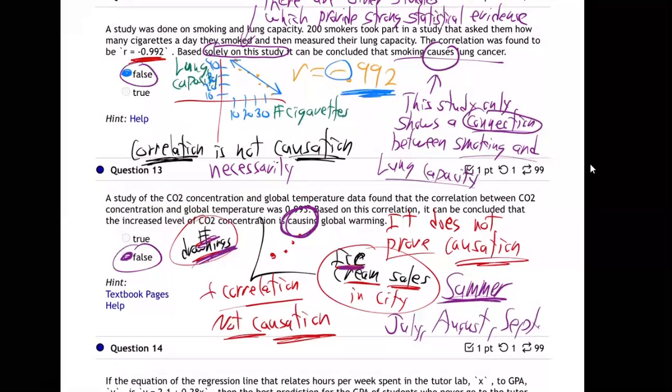You need more. Well, how do you prove anything then, Heron? How do you prove anything? Well, you've got to do a different kind of study than just looking if the dots are connected. You've got to do an experiment. What do I mean by an experiment? Where you have one group of random people who smoke and another group of random people who don't smoke. And then after 10 years or whatever, a decade, then measure their lung capacity. So you have to randomly choose two different groups.